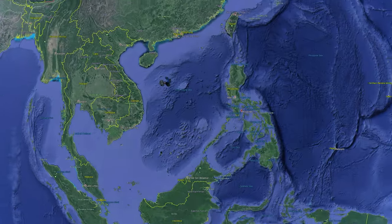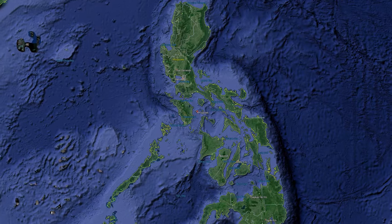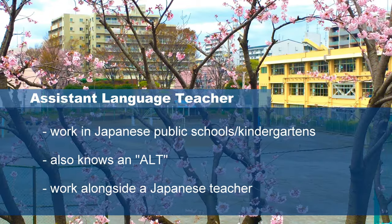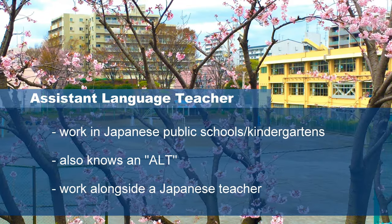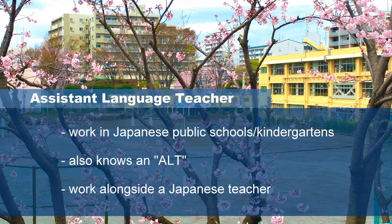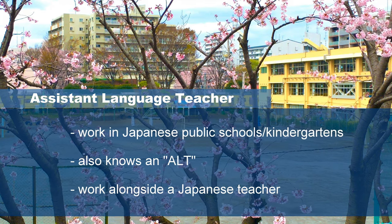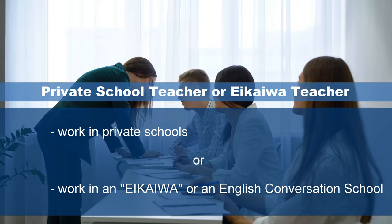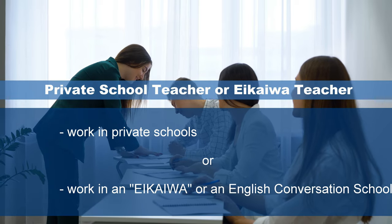If you're coming from the Philippines, you have several options when it comes to English teaching jobs in Japan. You can work as an assistant language teacher in Japanese public schools or kindergartens, or what is more commonly known as an ALT. Or you can work as an English teacher in private schools or English conversation schools in Japan.